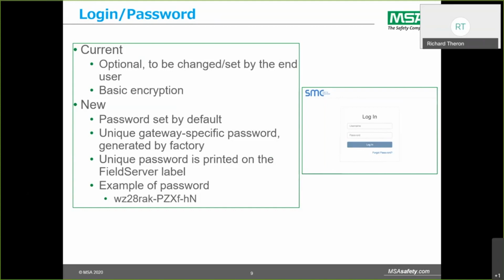As I said, it's a unique password, and there is an example of the password down below. And one of the questions that I had yesterday is, okay, well, I've changed the password and forgotten it. Well, what do I do? You can put the unit into a factory reset mode, and it will default to the unique password on the label or on the QR code. So that's in there.